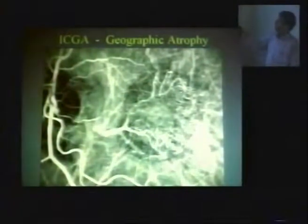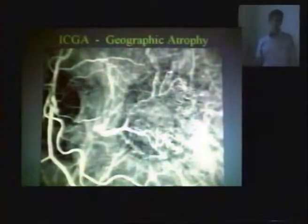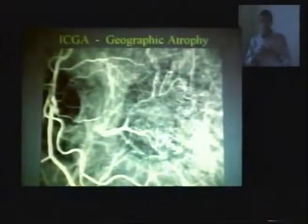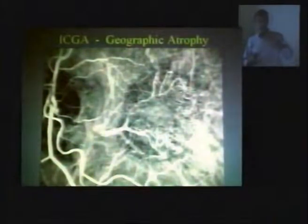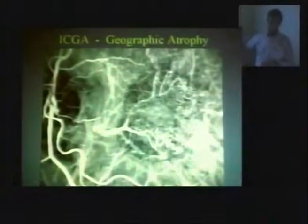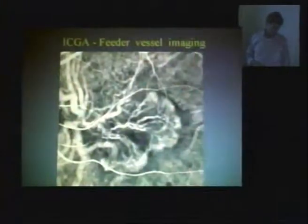Sometimes we get images like this. Now, this is atrophy. When there is large areas of atrophy, we can see the choroid even better. Because even though infrared light goes through RPE, retinal pigment epithelium blocks a little bit of light, not much. So here we see these vessels, and there is healthy RPE here. Over here, no RPE, we see even better. This just shows that the RPE blocks a little bit, not much. And this is the subject of my next talk about feeder vessels, so I will not spoil it now.